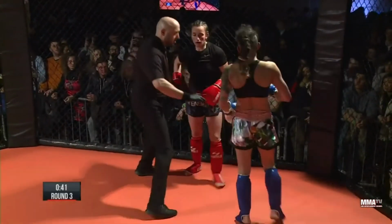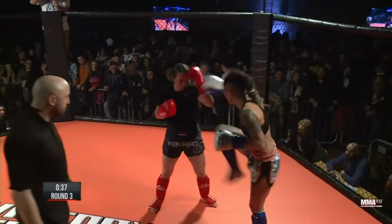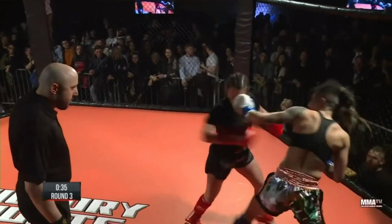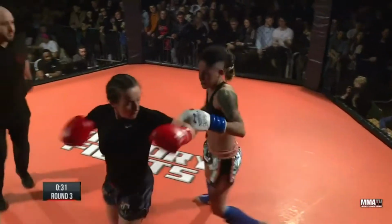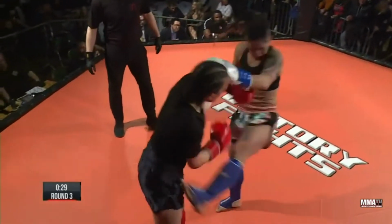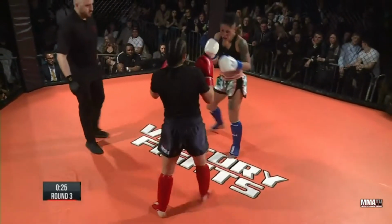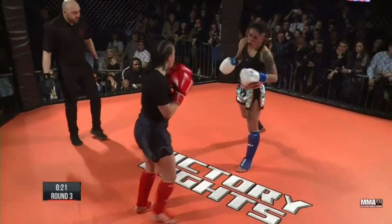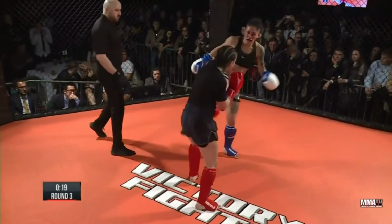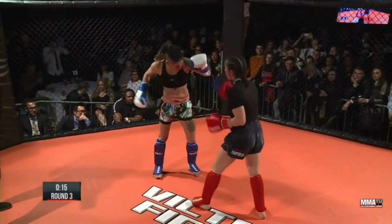Clinch for a breather. I don't blame them. I feel like I need a breather, and I'm just watching. Tanith pushing forward, spins on the kick. Lovely fight back from Indy. Lovely straight left. Mouths open wide on both girls as they throw.